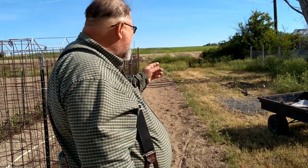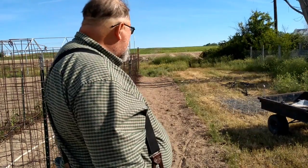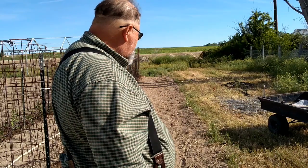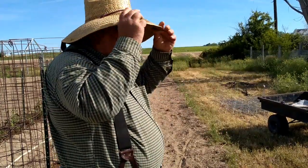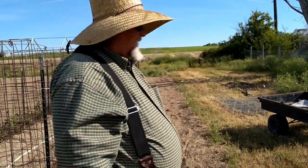So today I got to put up my cattle panels, and that's going to be fun because it's just me, and got to drive those posts in, T-posts, and then put up the panels. So I better get going. Sun's up, and I got work to do.